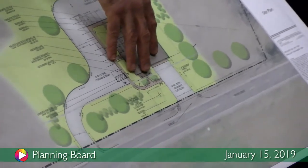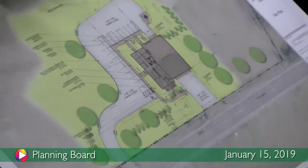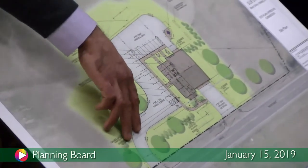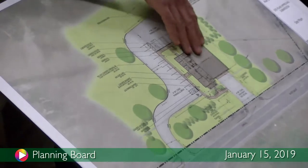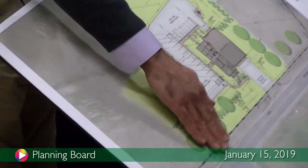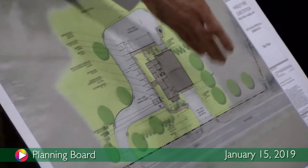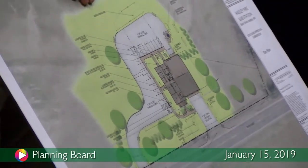The size of the building itself is around 5,300 square feet. We are looking at two curb cuts, one 24-foot curb cut and a 37-foot curb cut. The 24-foot curb cut is to separate the two uses, emergency use and then the general parking for people who are going to be coming here.